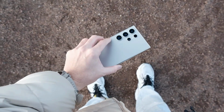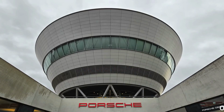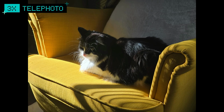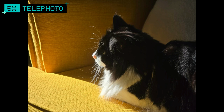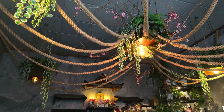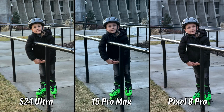The S24 Ultra has 4 cameras on the back. The main one is 200 megapixel and takes super sharp photos. There's also a 12 megapixel ultra wide, a 10 megapixel 3x zoom, and a 50 megapixel 5x zoom. The cameras are great. They take beautiful photos in any light, with lots of detail and color. They look as good as the ones from Apple and Google. The selfie camera is 12 megapixel and also takes nice photos. The portrait mode looks more natural than before.